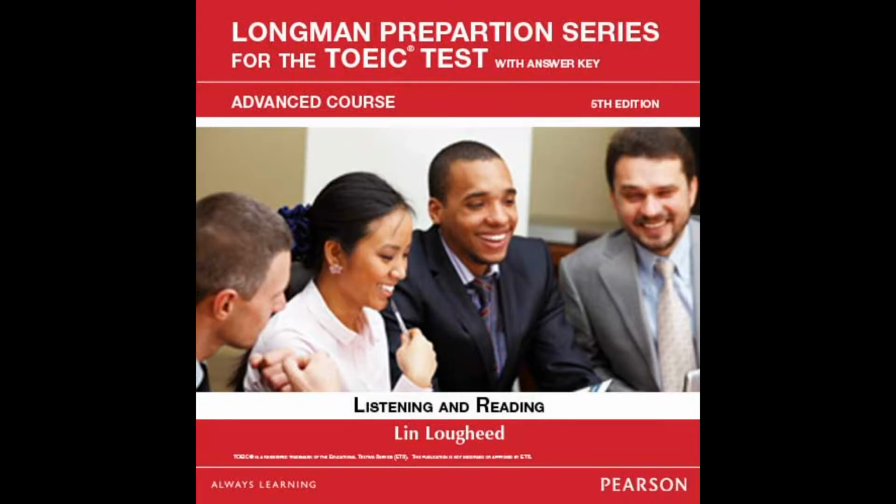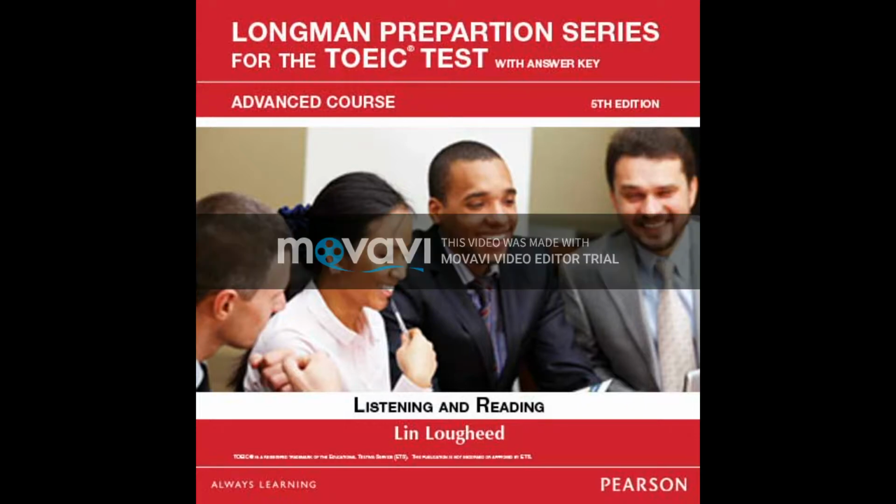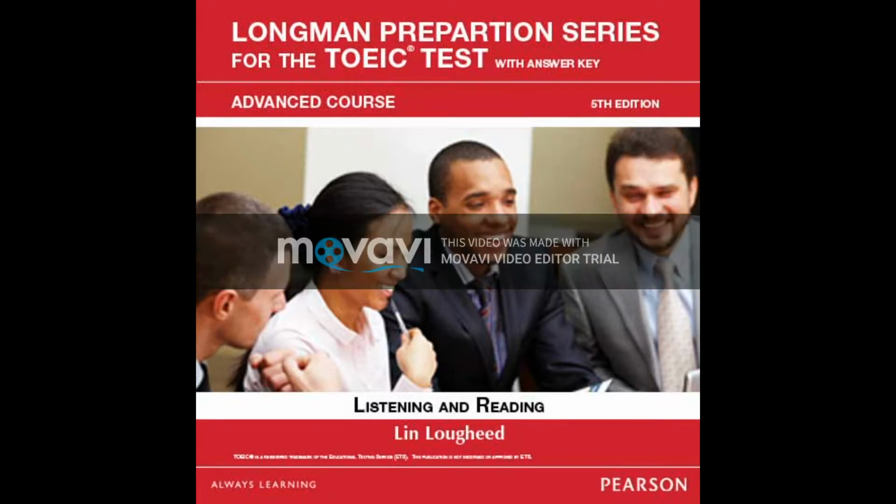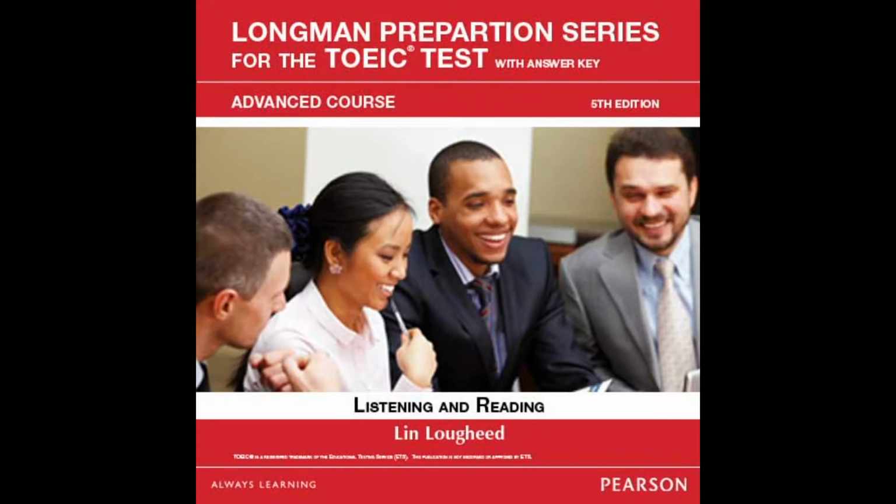Example. You will hear, Where is the meeting room? You will also hear, A. To meet the new director. B. It's the first room on the right. C. Yes, at 2 o'clock. Your best response to the question, where is the meeting room, is choice B. It's the first room on the right. So B is the correct answer. You should mark answer B on your answer sheet. Now, part 2 will begin.